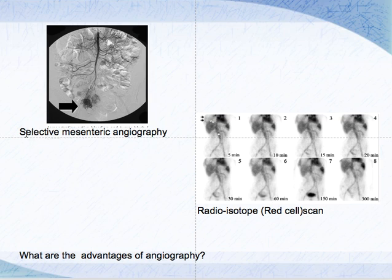So one thing is selective mesenteric angiography. What we mean by selective mesenteric angiography is that the radiologist's access is like any angiography, from the femoral artery, and they selectively cannulate whatever vessel is necessary. Like in cardiac angiography, where they cannulate the cardiac vessels and inject the contrast, here all three vessels can be selectively cannulated, with contrast injection, and have a look.